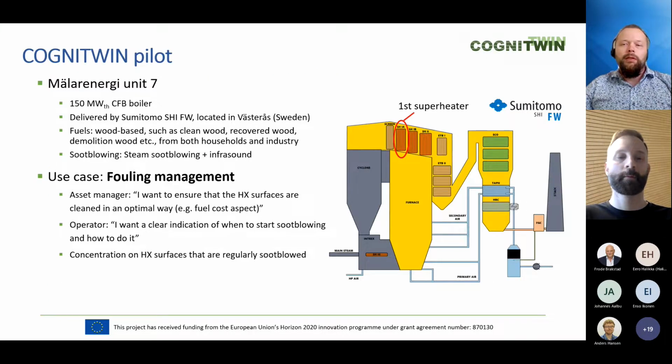Our pilot plant, which we have been studying in the COGNITWIN project, is Energia Unit 7 in Västerås, Sweden. The plant has been taken into use in November 2019. The boiler is designed for wood-based fuels, and the typical fuel being used by the plant is demolition wood. Fouling management has been considered important for this plant from the aspect of minimizing the OPEX costs.